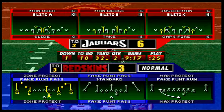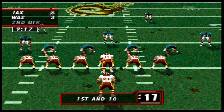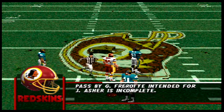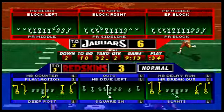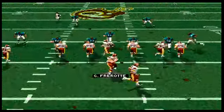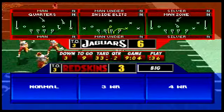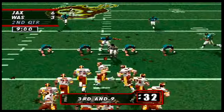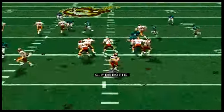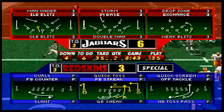So it's now first and 10 on their own 32. Incomplete. So it's now second and 10 at the 32. Thomas with the tackle. That brings up third and 9 at the 33. Allen with a 2-yard gain on the pass.